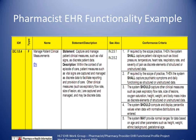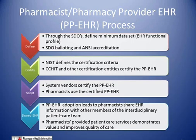This is an example of the functionality or the conformance criteria that is used in creating the pharmacist electronic health record. This is a section out of the direct care that goes into managed patient clinical measurement. This is the same functionality that is in the ambulatory functional profile.